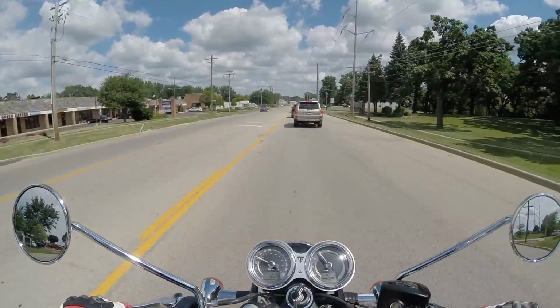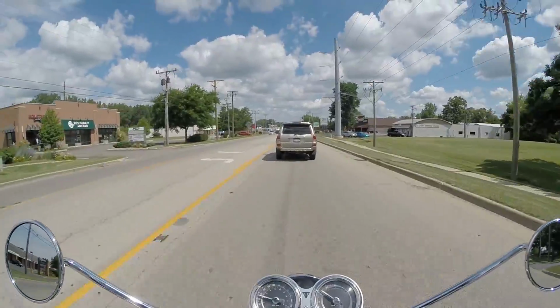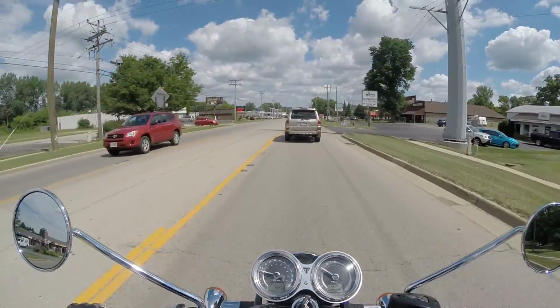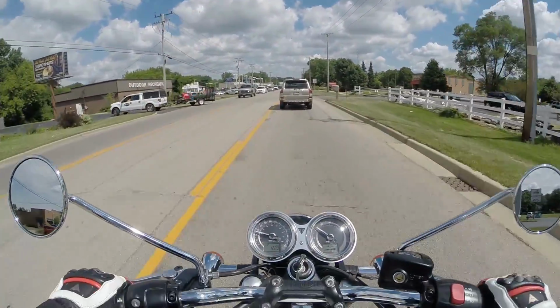These mirrors are functional for stock mirrors. That's kind of awesome, actually. If I were to buy this bike, I wouldn't change these mirrors. I think, number one, they look kind of cool. They have that classic feel. And number two, they're functional. So, why would I change them?